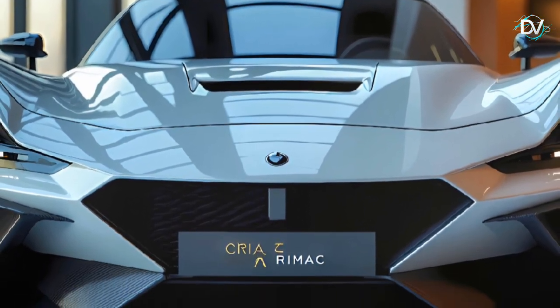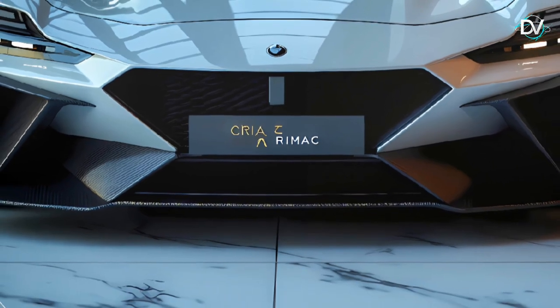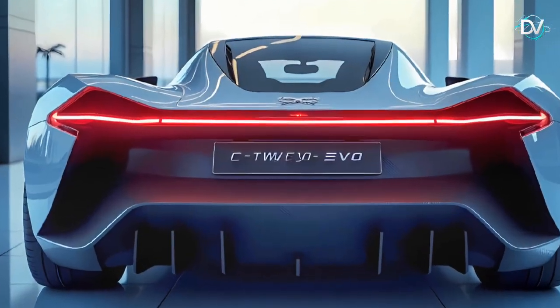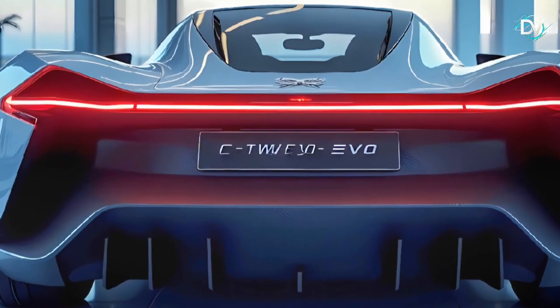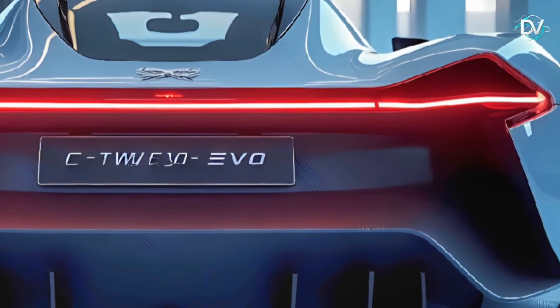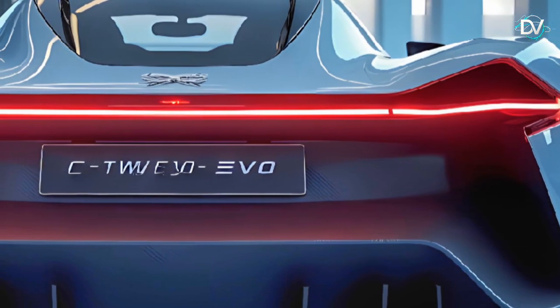Side fins and vortex channels are integrated into the panels, blending form and function seamlessly. The rear gets a full-width OLED taillight blade, and a reworked active diffuser that literally grows with speed. Every inch screams velocity, even when it's standing still.